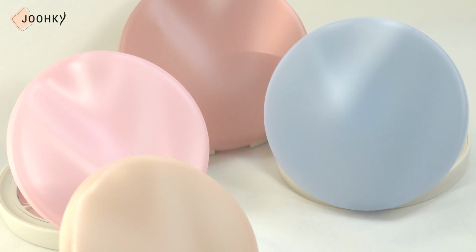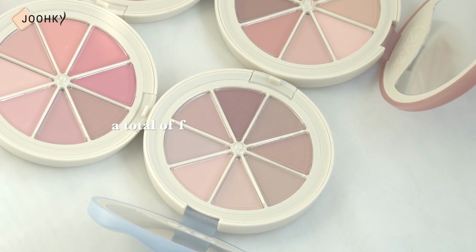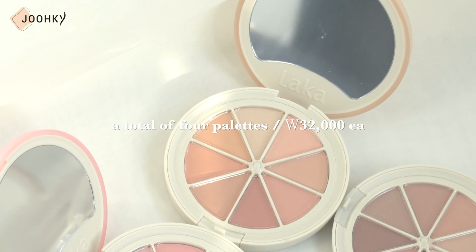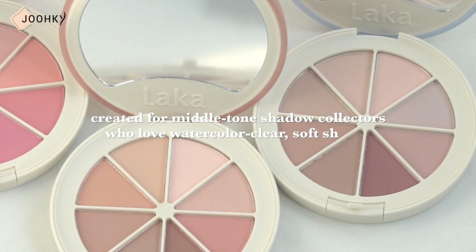This new palette comes in the same design as their new level eyeshadow palette, which was reviewed by Haley in January, but with added color to the lid. Only 2 palettes were released at first, but this time, they've released 2 additional palettes, so there are now a total of 4 palettes. These palettes are said to have been created for mid-tone shadow collectors who have a love for watercolor clear, soft shadows.